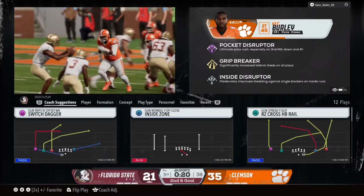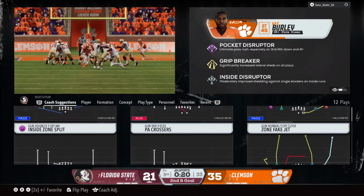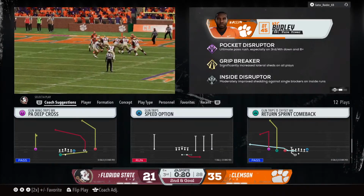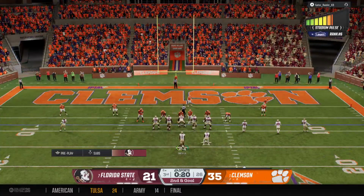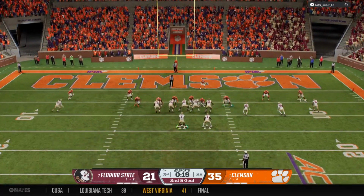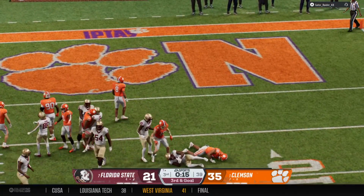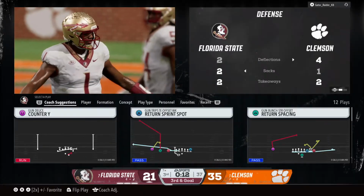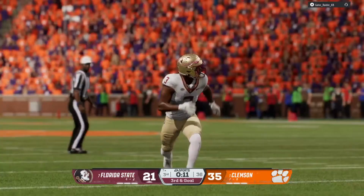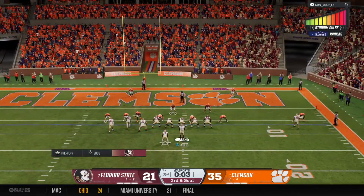It's incomplete. He was hit as he threw. Good pass rush there on 1st down. So getting nothing on 1st down makes it 2nd and goal from the 8. It's an option look. First play to the back. Tough running there, but not quite enough for a first down. The offense facing a 3rd and goal from a long way away.